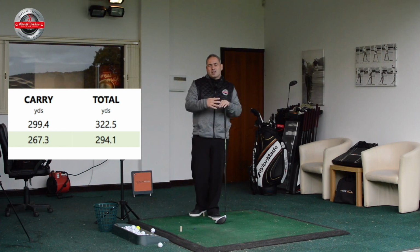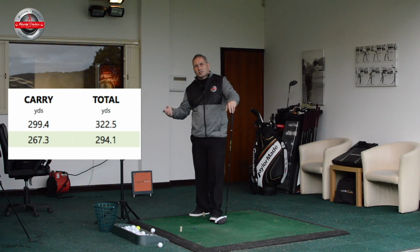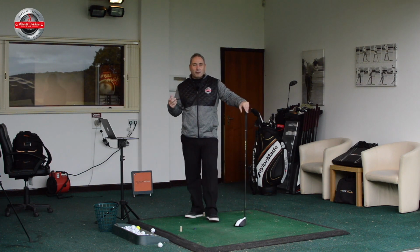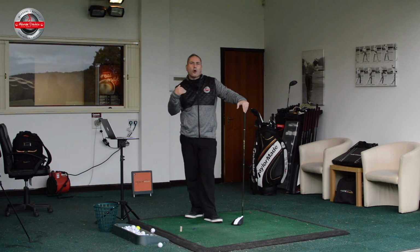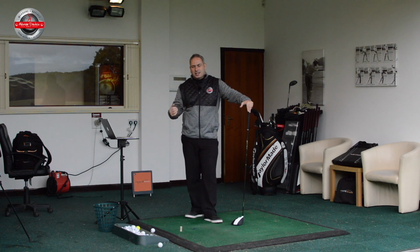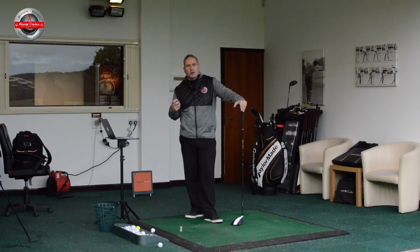So when young Henry hit the ball kind of as hard as he could and jumped at it, he increased his distance by 30 yards. So why is that useful? Apart from the obvious hitting it further, if he's on a hole where he knows he has to carry trouble, say at 280, he now knows with the jumper swing he will carry that trouble.